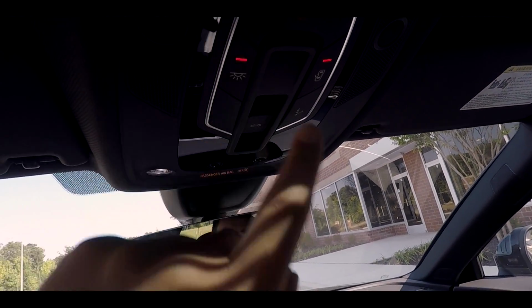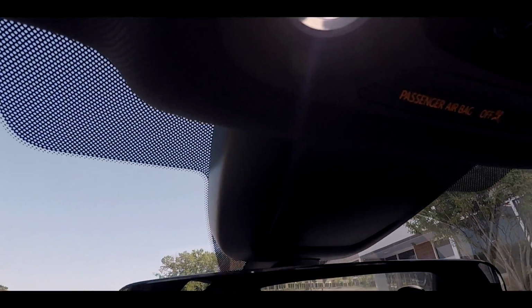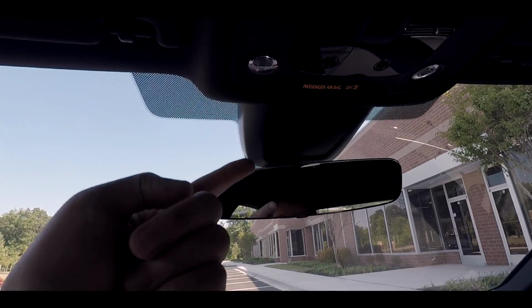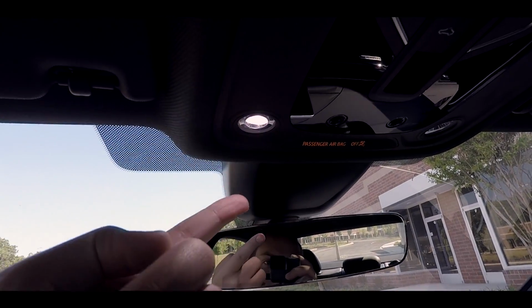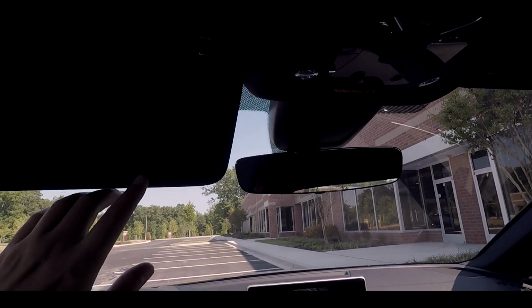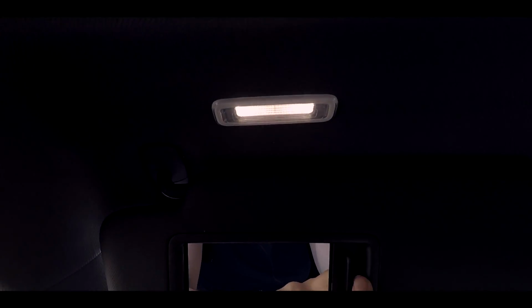And then basically it does have an LED lighting interior package, so you can see that these are LED lights, which is really nice. Turn those off, and they are touch sensitive, so if I just tap it, see the light comes on, tap it and turns it off. Your visors, see the LED light comes on as you slide it open, so that's really nice.